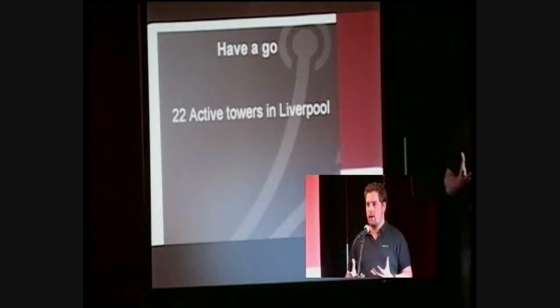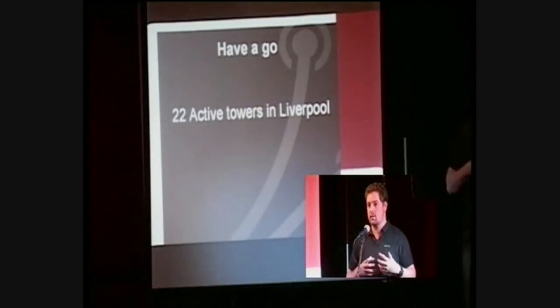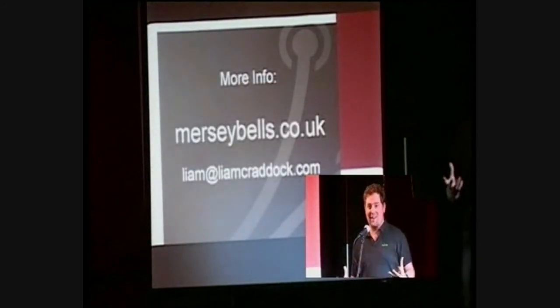In Liverpool itself, there are about 22 towers that have regular practices, and if you ever wanted to go to one of them, you'd get a really warm welcome, always looking for new people. And even if you don't want to actually have a ring, it's a unique experience to be up there and see what it's actually like. So I would highly recommend it.